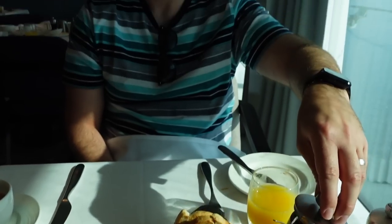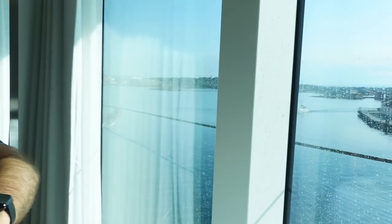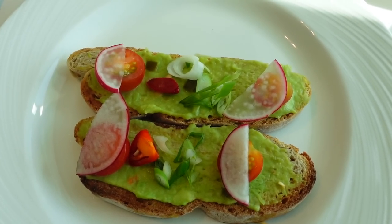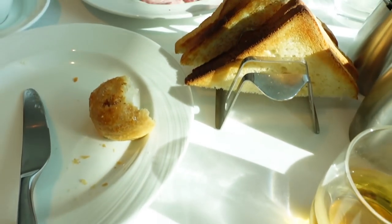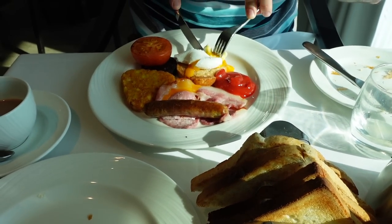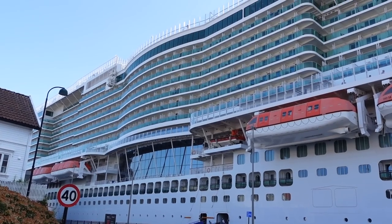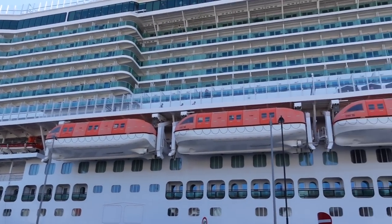So we lucked out again here at breakfast with a lovely view. Having some pastries. To the gangway. We are off the ship. It feels so weird to be back on land.